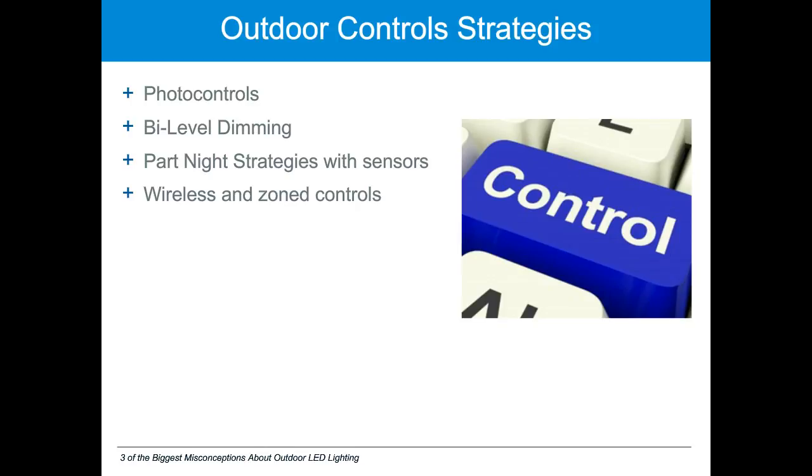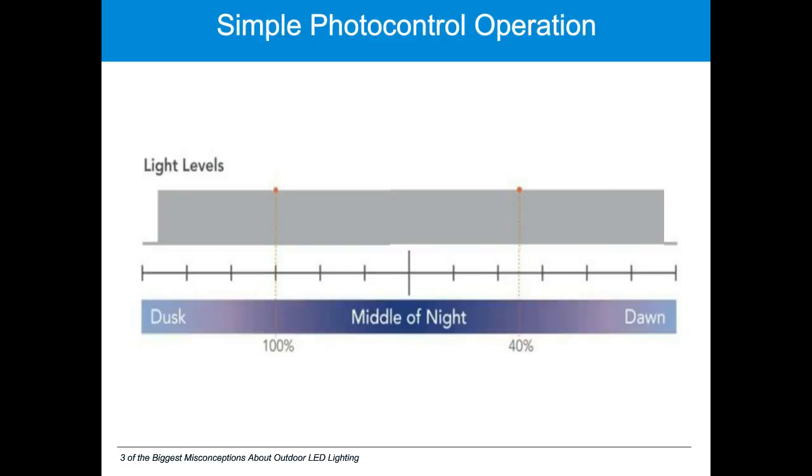So going from the simple photo controls and bi-level dimming, to sensor-driven part night strategies, and then also wireless and zone controls. And these are becoming more straightforward, simpler to implement, more budget-friendly than ever before. So if you shied away from outdoor controls because you thought it was going to be a science project, particularly for a relight, and as you get into these wireless strategies, certainly you should look at this again. In fact, I would say that you're wasting your money. I know this is a pretty unequivocal statement, but if you implement LED lighting and you're not using controls, you're not getting the full benefit.